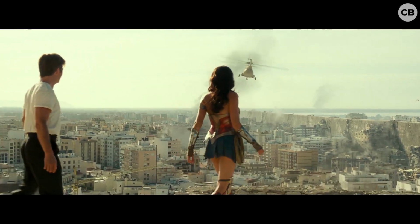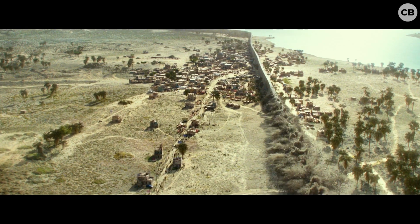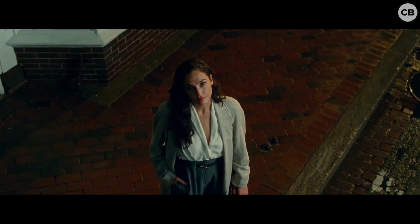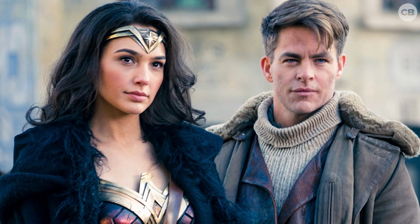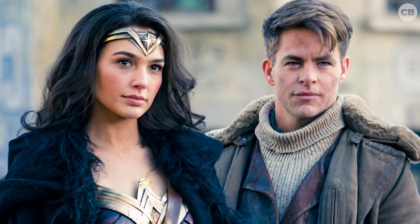Something goes down in Egypt where Max Lord essentially unleashes his ability to give people exactly what they want in life for the first time. As that spreads throughout the world, greed starts to take over, and eventually Diana is going to have to make a choice between what she desires and what is right for the world. Her desire will probably be Steve Trevor, and I think he's going to be more of a projection of her memory and her own conscience in some way from what Max Lord is doing.